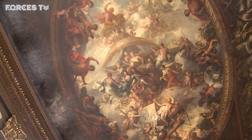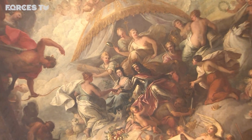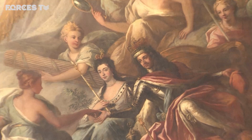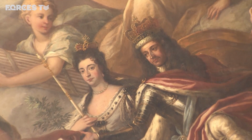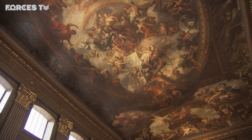The painted ceiling aimed to show that. And at the centre of the ceiling we have William and Mary, the founders of the Royal Hospital for Seamen here at Greenwich, and they are sitting underneath a canopy of state. William is taking an olive branch from a figure representing peace and presenting it together with the red cap of liberty to a kneeling figure representing Europe. So peace and liberty being brought to Europe by the new order.